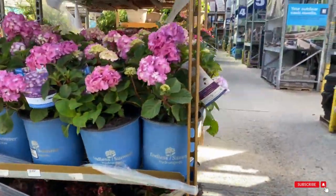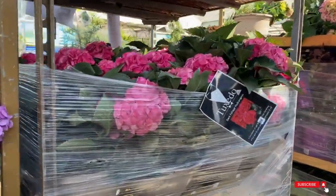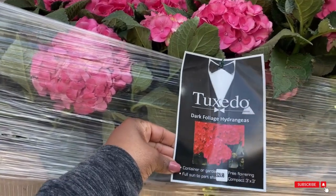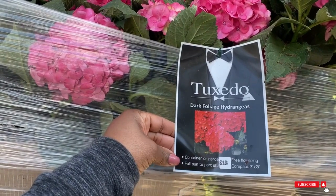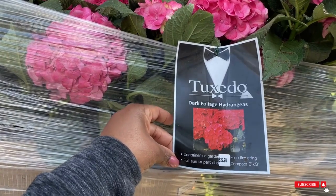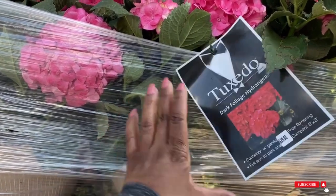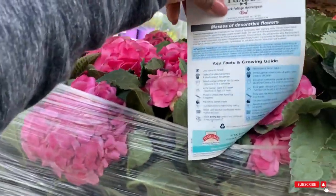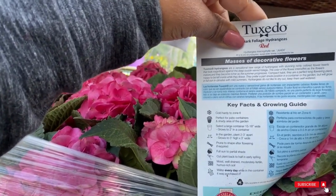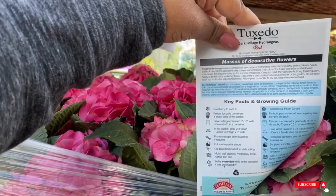Yes, guys, they have a lot of new carts out here. So that's what we're looking at today. Fresh off the cart. So right here we have more hydrangeas. This is the Tuxedo Dark Foliage Hydrangea. Okay, it loves full sun to part shade. This is a compact flower. And it gets 3 feet tall and 3 feet wide. It is $30. And let's see if there's anything else it can tell us. It's cold hardy to zone 6. Perfect for patio containers and shady area of the garden.